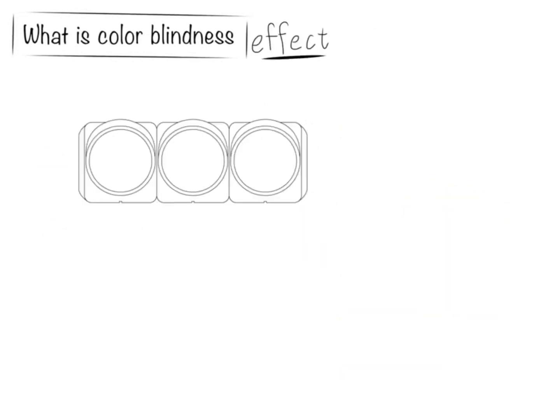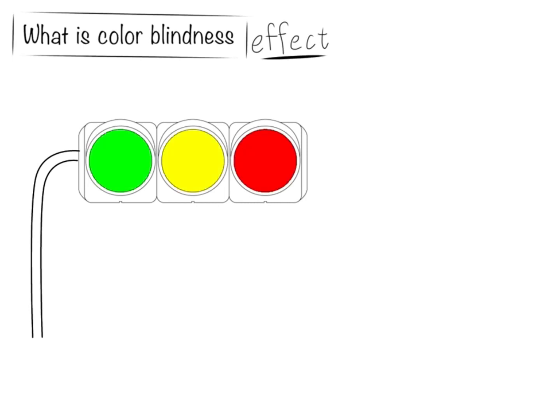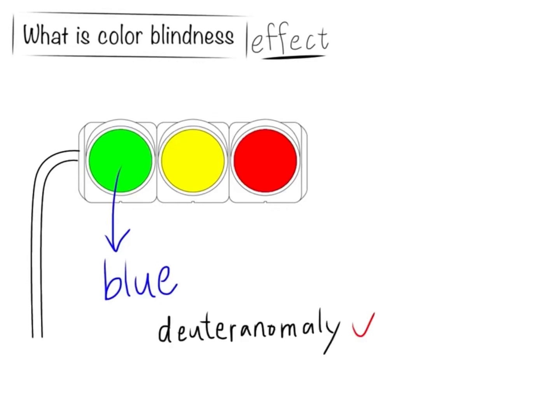In a real-life circumstance, the green traffic lights in Taiwan actually contain a bit of blue in them, so some of the colorblind are able to pass the color identification test and get a license. However, it only works for deuteranomaly patients.